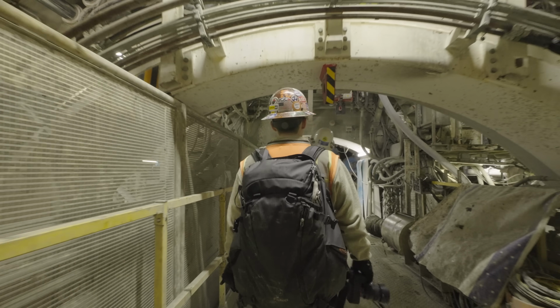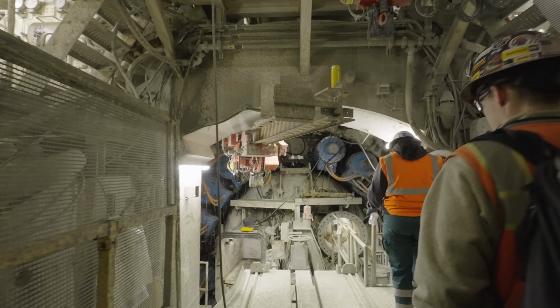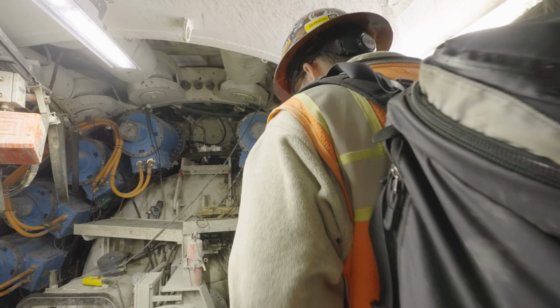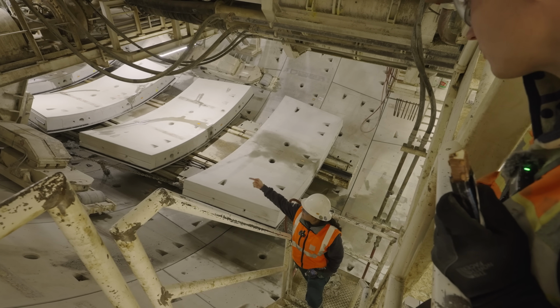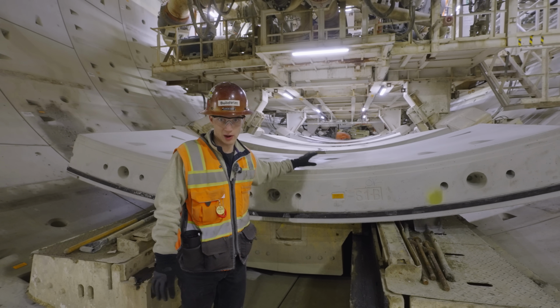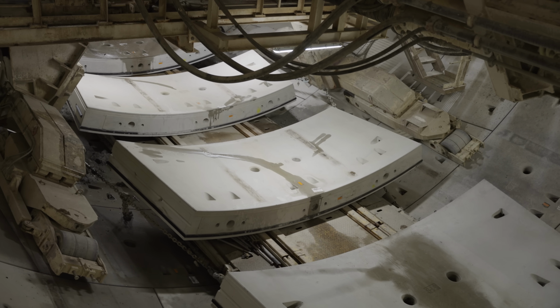After our rundown of how the machine was operated, that I 100% comprehended, we made our way to the final stop of the tour at the front of the TBM where the segments are placed. This will be the next ring. We've got 9 segments ready for that arm to place once the machine starts moving again.